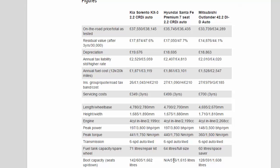£2,529 / £5,059; £2,407 / £4,813; £2,010 / £4,020. Annual fuel cost, 12k/20k miles: £1,871 / £3,119; £1,861 / £3,101; £1,528 / £2,547.